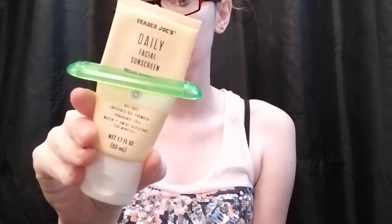This is a sample of the Supergoop Unseen Sunscreen. This stuff is great and I really like it, but I don't buy it. I haven't bought it, because this Trader Joe's sunscreen is basically the same thing and it's way cheaper. This is amazing. I love this. I actually used that before I even tried this, and I would only buy that if they stopped making the Trader Joe's one.